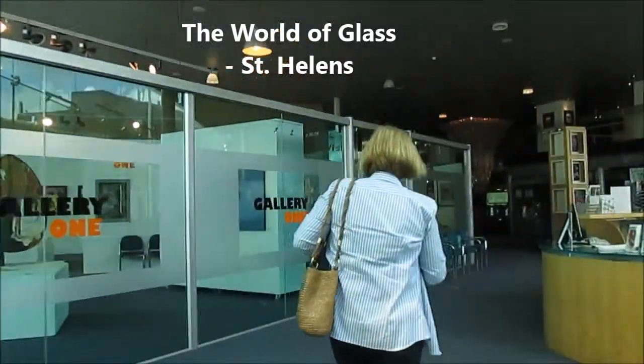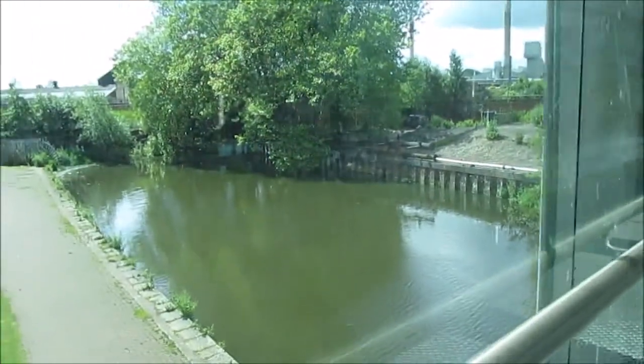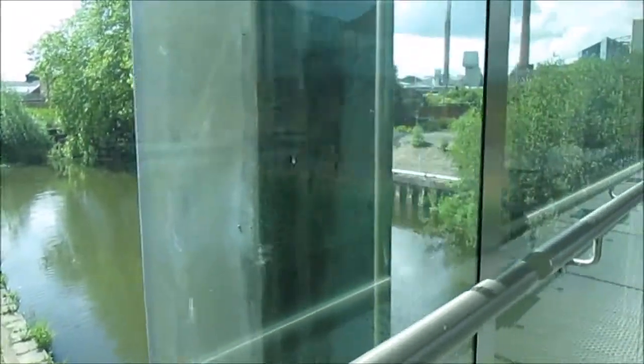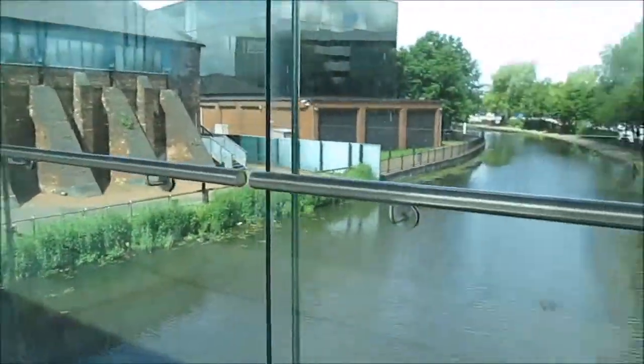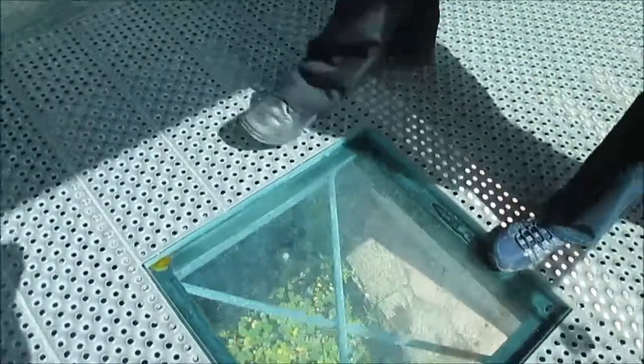We're in the world of glass. There was a road going off to the left. Alright. But we were already past it. Alright, if you go on that one and just carry on that same road, it would have been to the centre of town. Yeah. And it would have sort of directed you straight here.